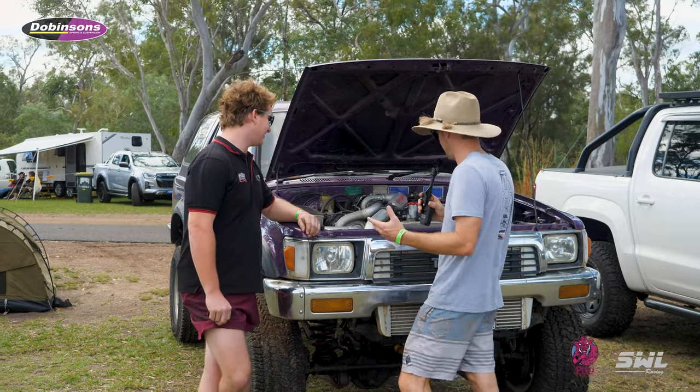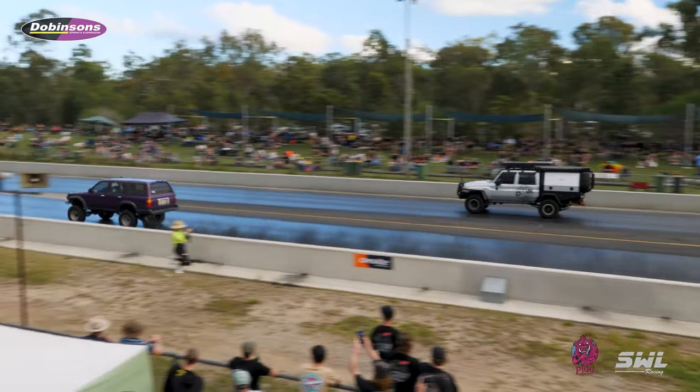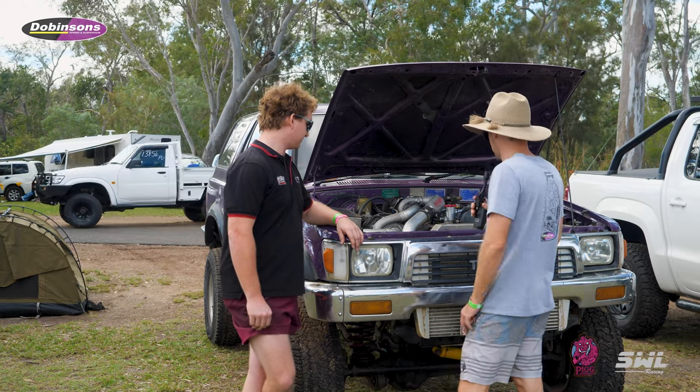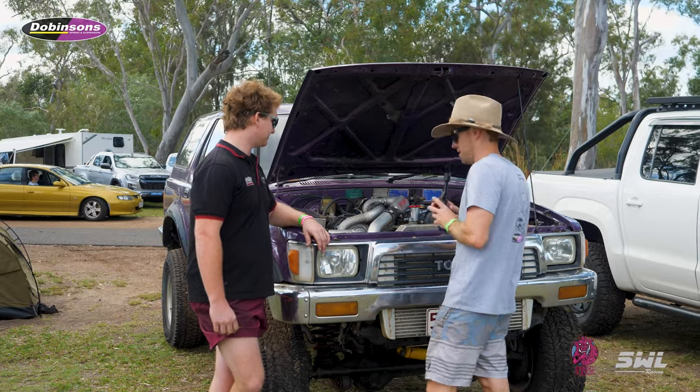Lovely. And what sort of power does this thing make? I haven't dynoed it yet, but it went 13.4 at 108 mile an hour, so it's got to be like mid 400s. Wow, that is extremely impressive. And yeah, this is something very different, which is what we love to see here. So all the best out there today, mate.